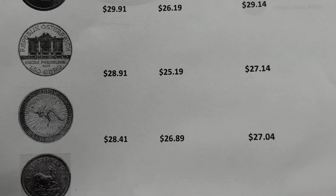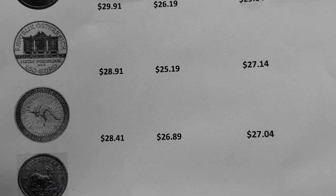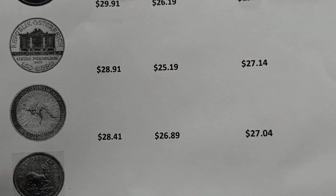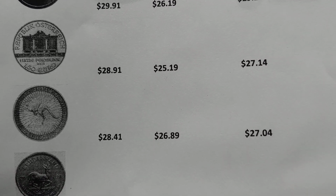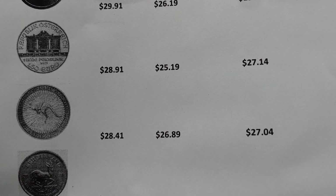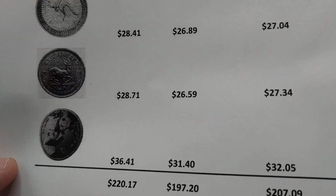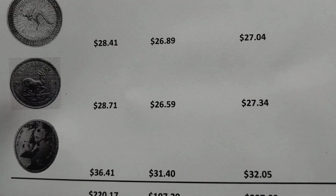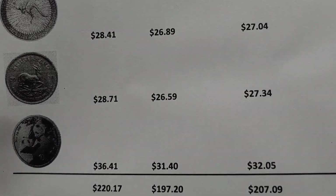I do like the Australian Kangaroo 2023. That does have a lot of milk spots. That $26.89 I thought was a really nice price on that. I actually can't remember the last time I spent that little on a Kangaroo, and usually they sell pretty quickly when I do list them in my store. And then the Krugerrands are interesting. They always remind me of gold, but $26.59 I thought was a good price for that.